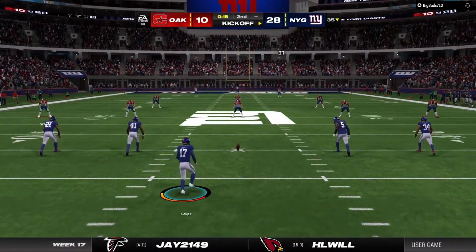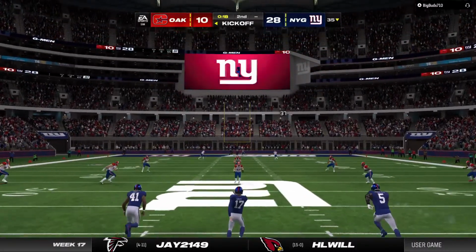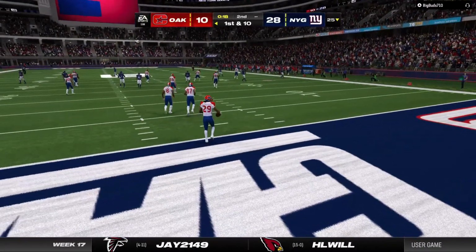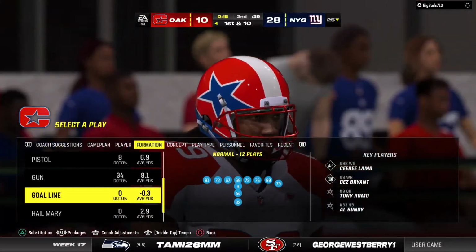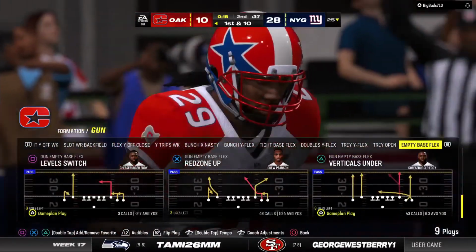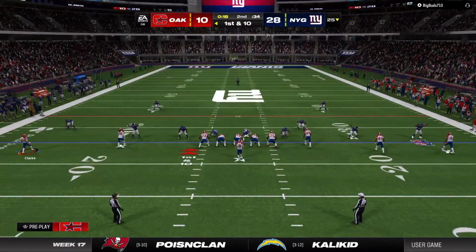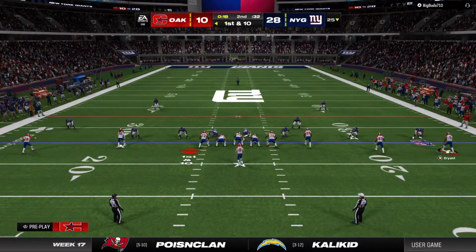So not much time to speak of remaining in this first half as the kick's away. And he'll elect not to run with it. The fair catch will move this out to the 25-yard line. The offense back out there at the line, ready for their next drive.